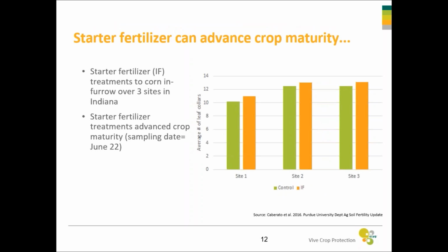So as we talked about on the previous slide, starter fertilizers can advance your crop maturity, as this study also shows. Corn fertilized with 3 gallons per acre of in-furrow 10-30-40 had more leaf collars on average than the untreated control. It's important to note as well that this application rate is on the low end of the rates that we discussed on the previous slide.